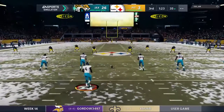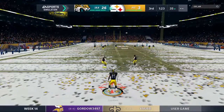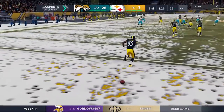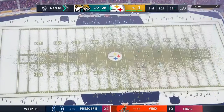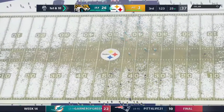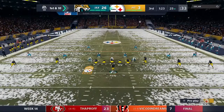So with the missed PAT in his rearview mirror, he goes back out to kick this one off. Fielded in the end zone. And this will not be brought out. It's a touchback. At their own 25-yard line. The Steeler offense here about ready for their next drive.